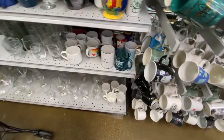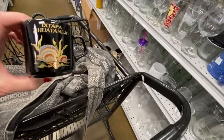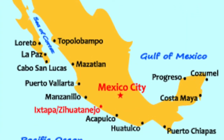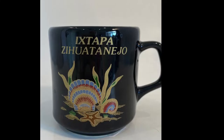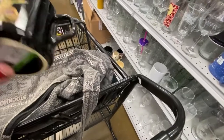Now I'm in one of my other favorite sections, the coffee mugs. And straight away I found this cute little mug from Ixtapa, Zihuatanejo. Zihuatanejo is located in Mexico, just south of Manzanillo, north of Acapulco, and it's one of the ports the cruise ships used to go to many years ago. It's known for its beautiful beaches and wonderful fishing. So definitely had to pop that in my cart. Now let's see what else I can find.